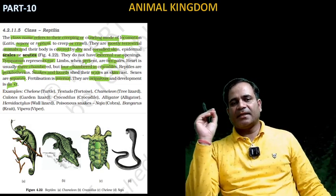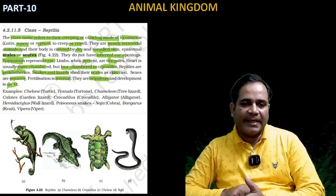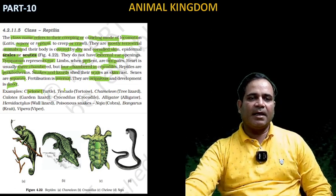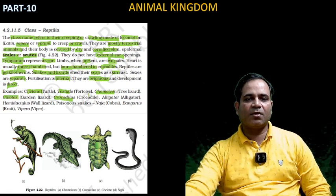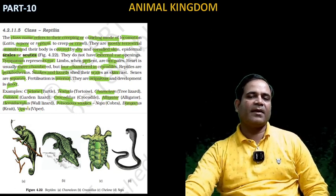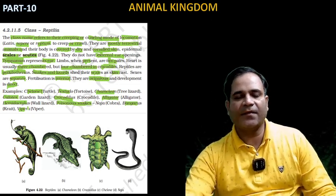Okay. Now the last thing is examples, which are very important to know here. Other reptiles: Chameleon, Crocodilus, Chelone, and Naja. Chelone is turtle, and Testudo is tortoise. Chameleon, tree lizard. Calotes, garden lizard. Crocodilus, crocodile. Alligator, alligator. Hemidactylus, wall lizard. Poisonous snakes: Naja, cobra, and Bungarus, and viper. So these are all the class Reptilia, my dear. The examples are very important to know.